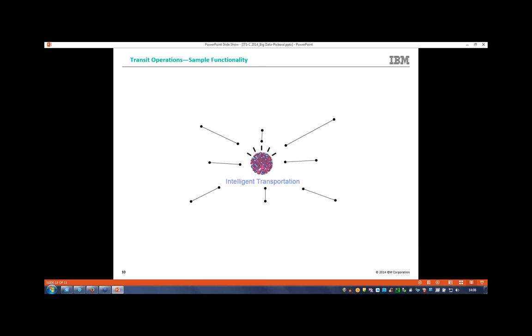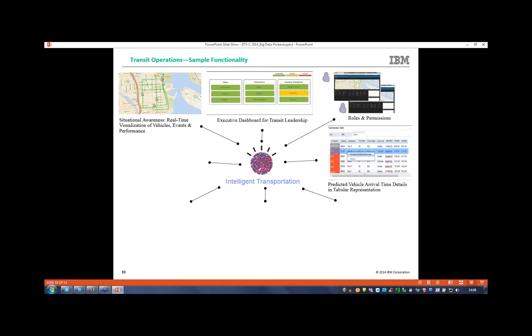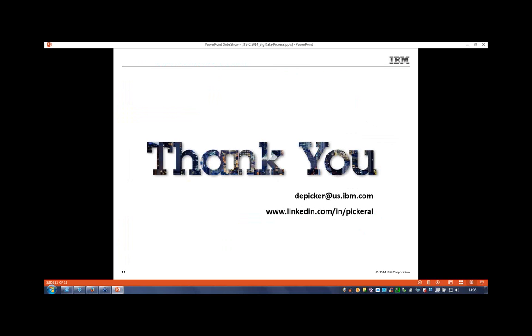Here's some more functionality too. This is more transit focused. I'll click through these faster because it's the same principles, just applied to transit and not vehicles. Situational awareness, executive dashboard, roles and permissions, again, all of the same kind of things. This is just how it looks for transit, which is different, with historical perspective and other things reading out. I won't spend a lot more time on that because I want to move on and let my colleagues go.